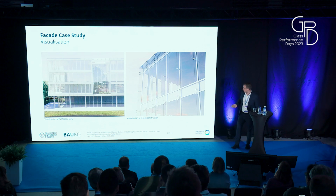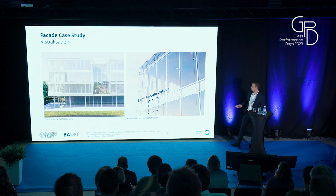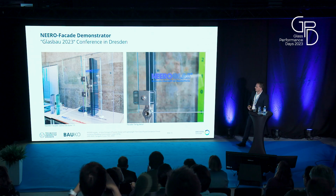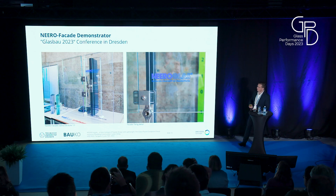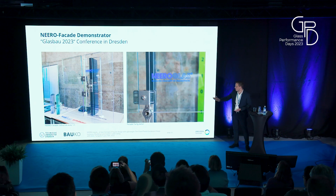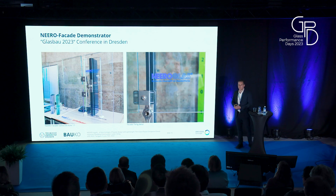To demonstrate this, a 1 square meter facade cutout was fabricated and exhibited at the Glassbau Fair conference in Dresden this year. And here on the left-hand side, you can see the prototype in 1 square meter and a filigree design here with high transparency. Of course, you see some labels, but I think it's clear that you see high transparency, especially on the right-hand side when looking from the total front. The substructure of the secondary skin is nearly not visible and matches directly to the primary facade.